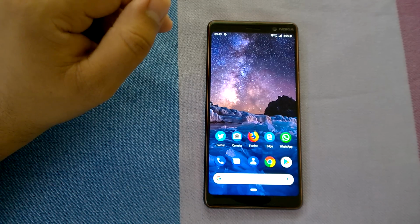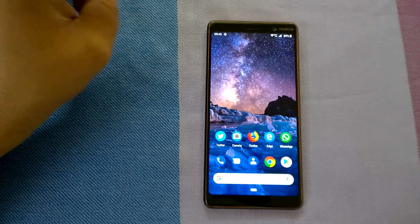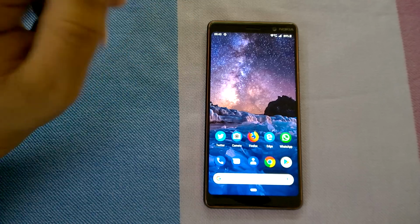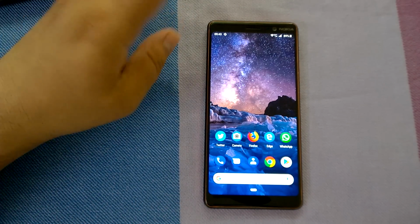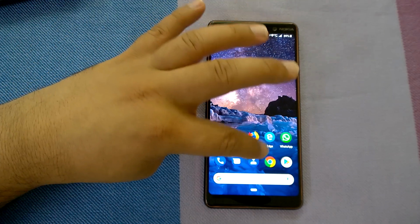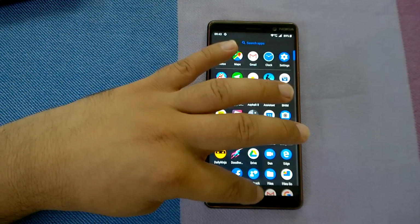Coming to the battery life, on beta 3 it was horrible with the glass screen always on, but with that now gone, I think the battery life has improved, and I have got better battery life at least. So I would obviously recommend going with this build. Give it a try and then let us know how you found this build.